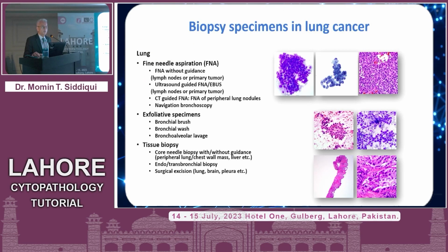So biopsy specimens in lung cancer, of course, a tissue biopsy can be obtained at the same time, but we are there mainly for FNA procedures. And if an exfoliated sample is obtained, such as a bronchial brushing or a bronchial wash or a lavage, that can also be taken care of at the same time and collected by the cytotechnologists before they head back to the laboratory.